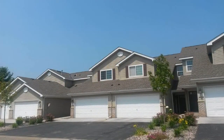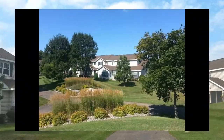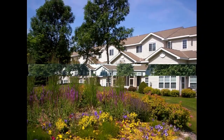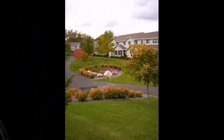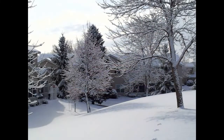Cedar Pointe is near all of your needs: shopping, banking, entertainment, and everything else you would need. With 152 units situated on 21 acres and partially bounded by Minnehaha Creek, Cedar Pointe is a great place to walk, relax, and to live. Even the winter is beautiful at Cedar Pointe.